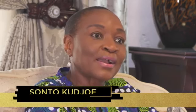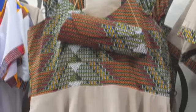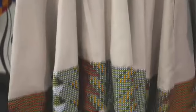Hetty is an international child. She was born in Russia. Their father comes from Ghana. I come from South Africa. We lived in Ghana. We lived in the UK. And we have always told her about the importance of education.